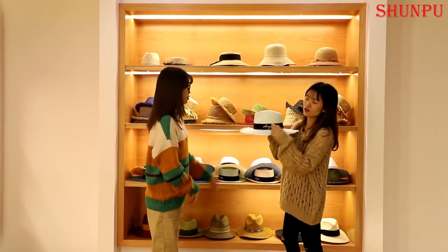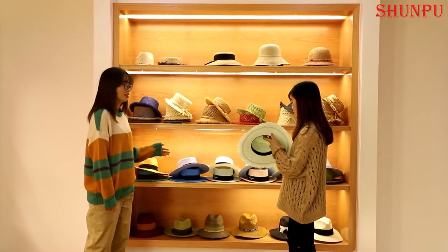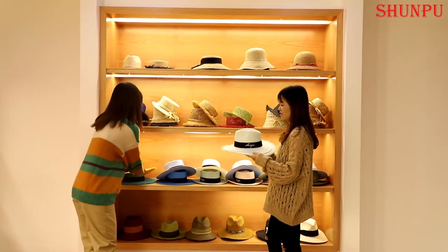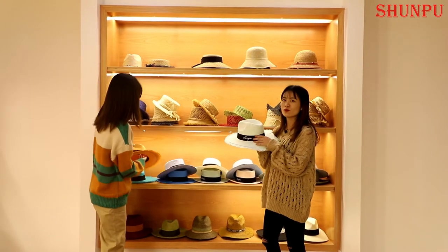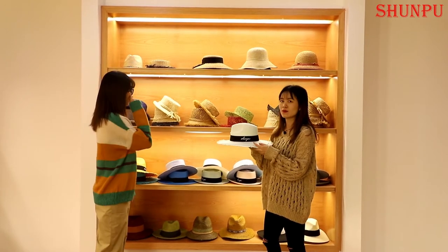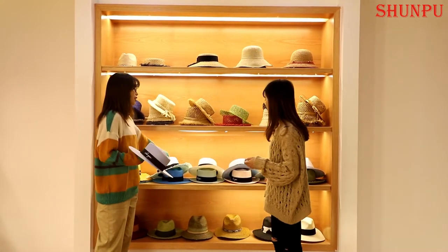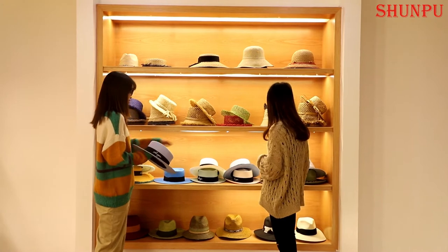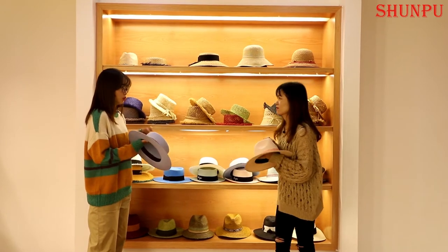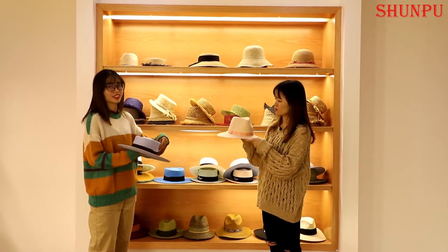It's handmade. Yes. And here you can also put your logos in it. Yeah, if you want your own hat, you can put your name on it, put your first letter on it. Shunpu's hat is not only for Shunpu, but also for all of you. We can design and we can accept customized orders. Yes. And almost for our designers, if they have some good ideas, they will design a series of hats. Different hat styles, with different bands, give you a totally different mood.